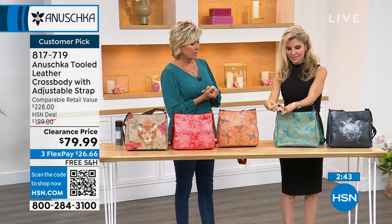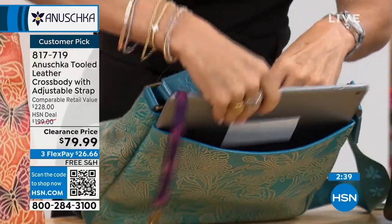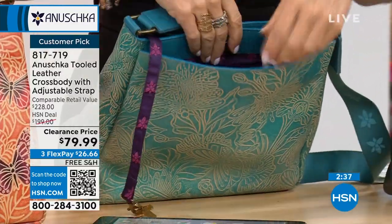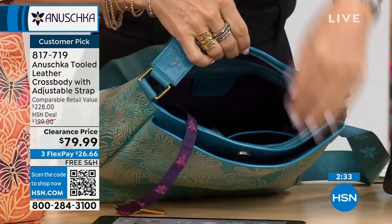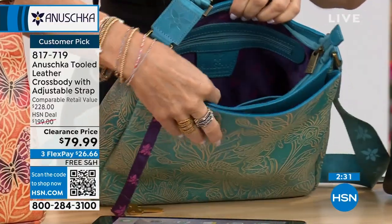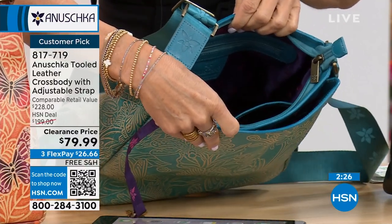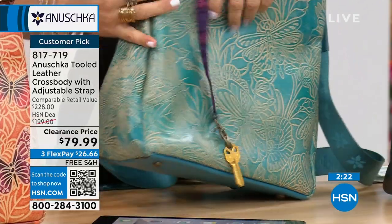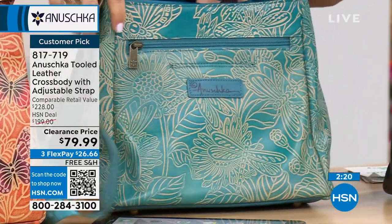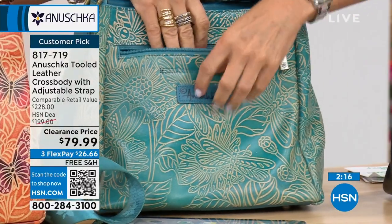It is, and this is the key fob that I was talking about earlier. You can see there, and then the inside, and actually there's a tablet in here. You can carry a book, any size of cell phone. Here's the other side zipper. You can see there's pockets on the inside. I love a good pocket on the inside. You put your necessities in there that you want to grab, and then you can see there's all kinds of area. And then we also have on the outside of the bag a zipper here for anything that you want to grab quickly, and a small little pocket right here.